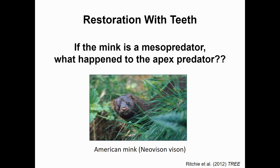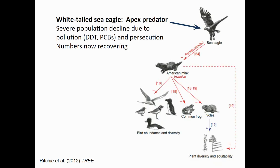So the mink is considered a mesopredator, though. It isn't technically the highest one on the food chain. And so scientists were like, hold up, why is this mink coming in? And it's a mesopredator. There should be an apex predator that eats the mink, and nothing seems to be happening. So they looked into it. And it turned out, well, the apex predator for mink is the white-tailed sea eagle.